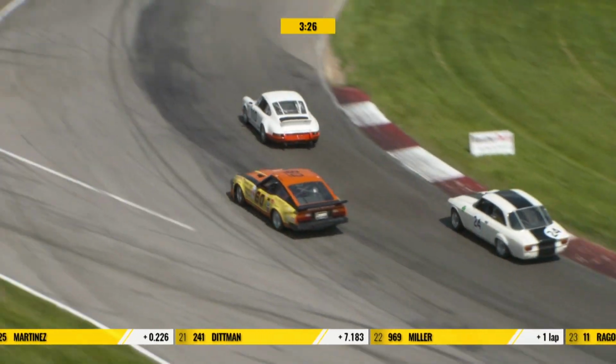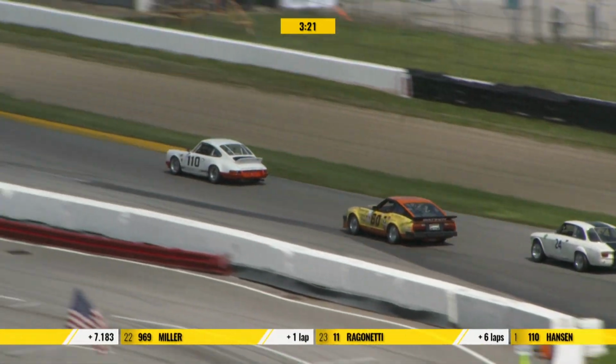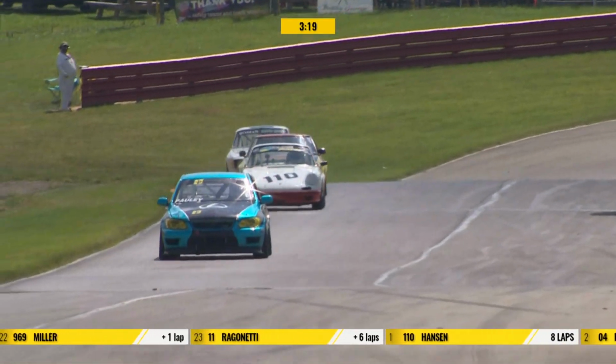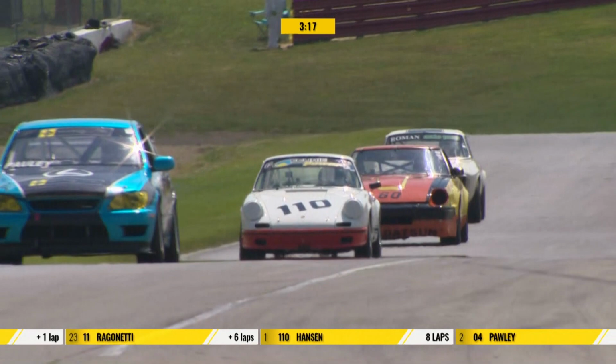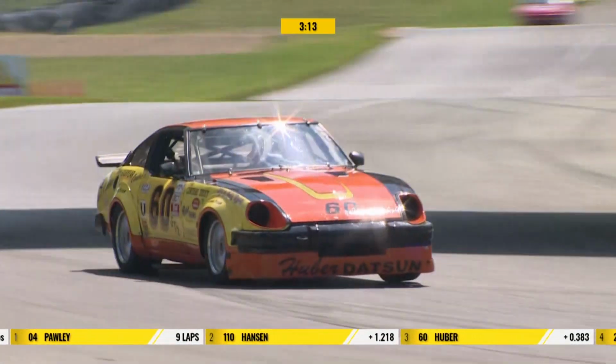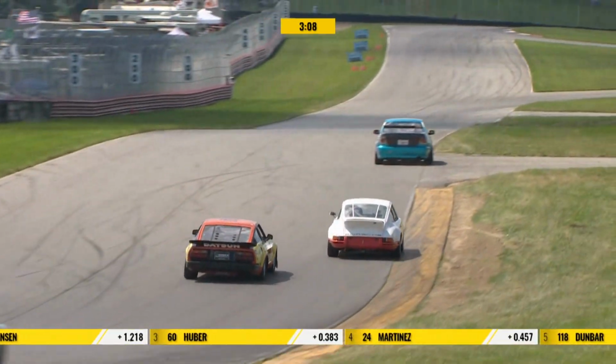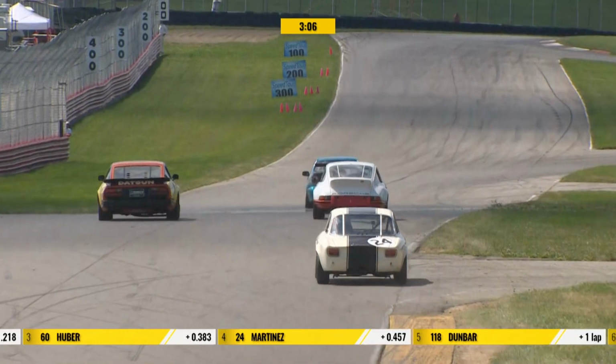Okay, look at that. She's going to take a late apex here at the carousel. Takes a little bit of defensive line, sets her up here for this turn. She's doing everything right, and Huber is probably just trying to figure out where can I get this driver in this white Porsche. Two laps to go then, roughly. What a great race this has been.